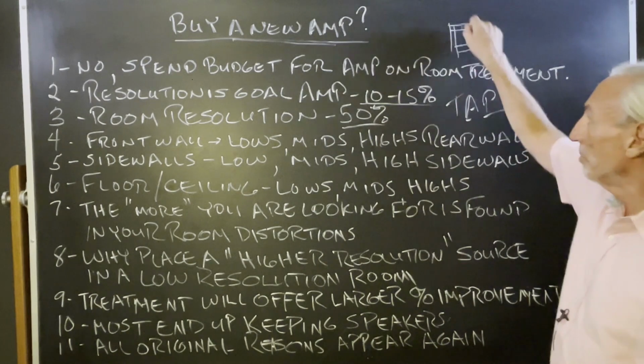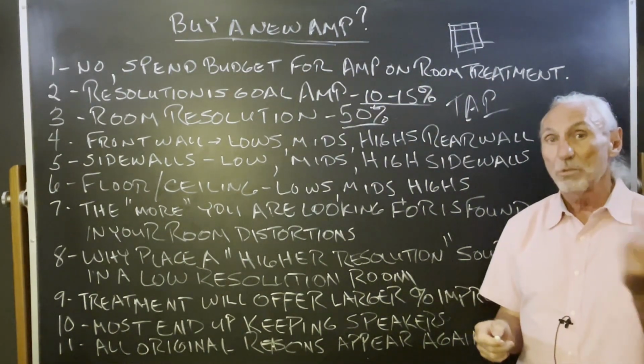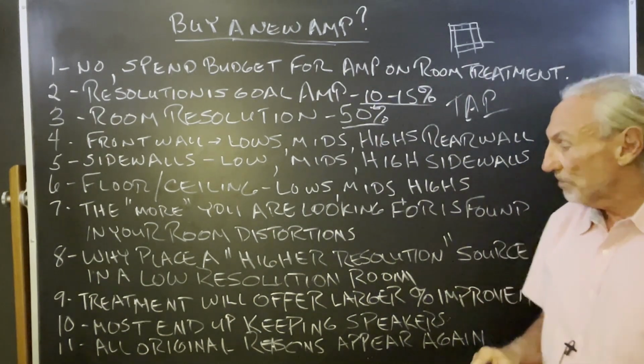But remember, we have to do 2 walls minimum because the definition of an axial mode is 2 parallel surfaces creating resonance. So we want to treat 2 walls so we don't get a phase issue.